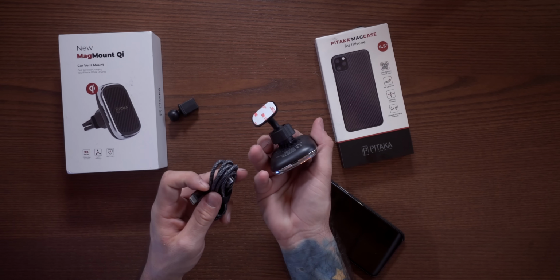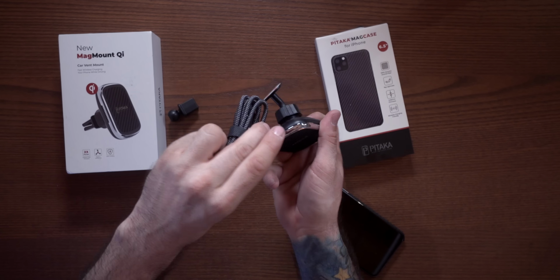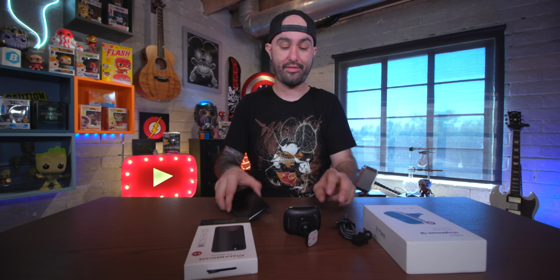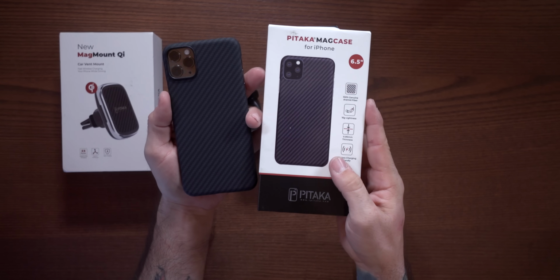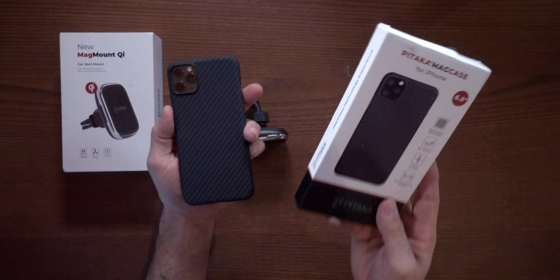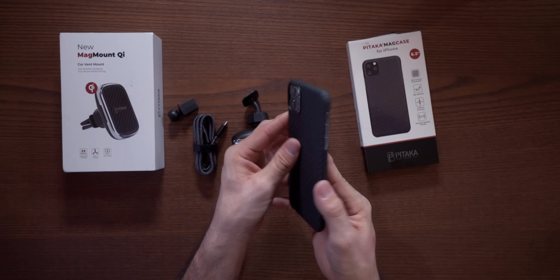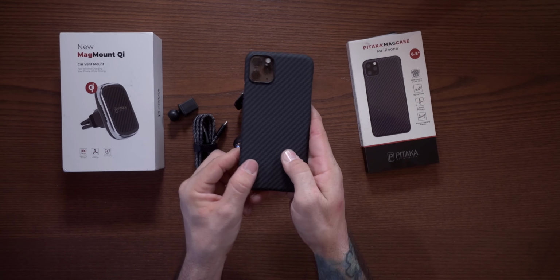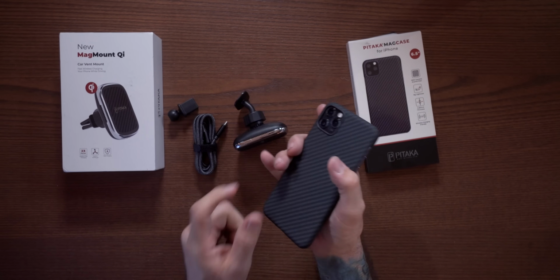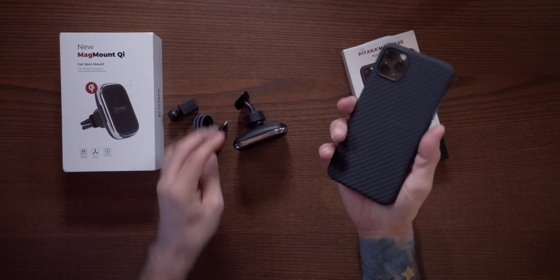We have a cable here which plugs into the bottom. It is USB Type-C, so you plug this in and then you plug the USB end into your car or whatever. But you can see here I have the case. Now this is the Pikata mag case, and it's for the iPhone 11 Pro Max. And you can see here it's actually a very, very thin case. Like, this adds barely anything to the phone, but it is made of hard plastic, so hopefully it'll prevent against some drops.